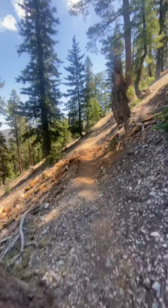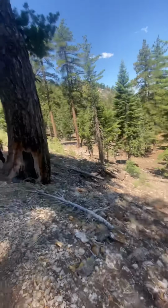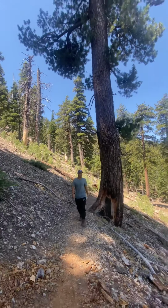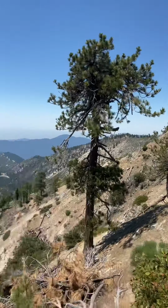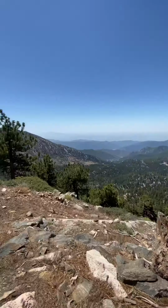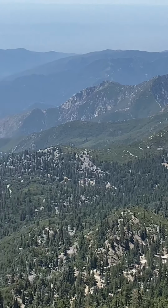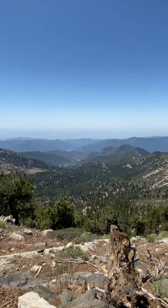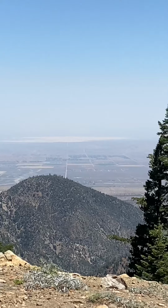It's hiking up to Ice House. Right there. Got the view from Lancaster or Apple Valley, I'm not too sure.